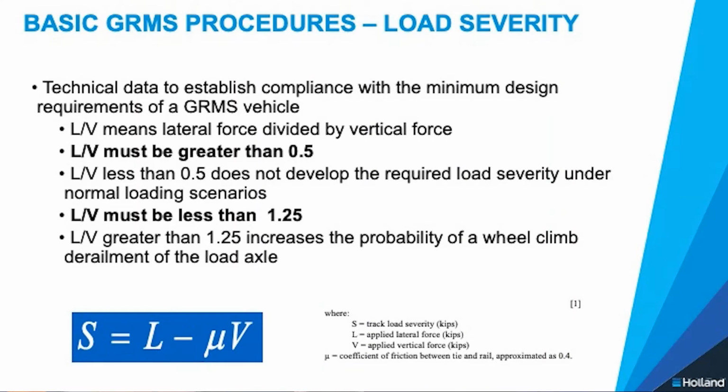The basic GRMS procedures all revolve around load severity as defined by the FRA in Track Safety Standards Part 213. What you're looking to understand is the relationship between the lateral and vertical forces applied. The L/V ratio means the lateral force divided by the vertical force, and this must be greater than a 0.5 ratio. If the L/V is less than a 0.5 ratio, it will not develop the required load severity under normal loading scenarios.